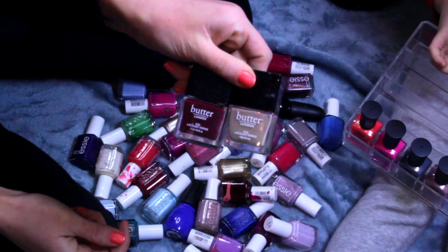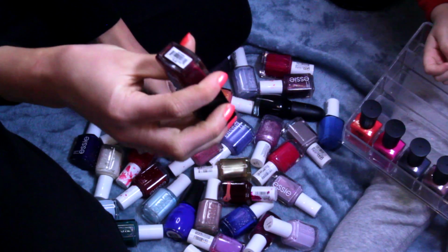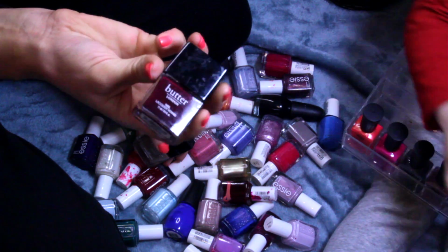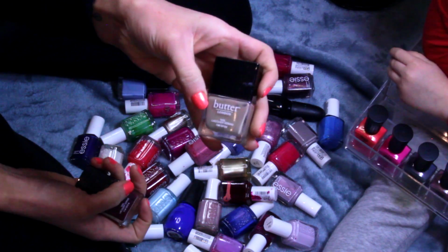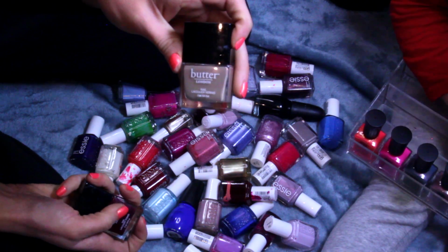I have 2 polishes from Butter London. Both are in shades that I absolutely love. The first, I love this for the fall time. This is in the shade Ruby Murray, which is just a beautiful, beautiful berry toned crimson sort of shade. And then when I'm looking for more of a nude shade, I use this, which is in the shade Yummy Mummy, which I also really like. I do also like the Butter London formula.